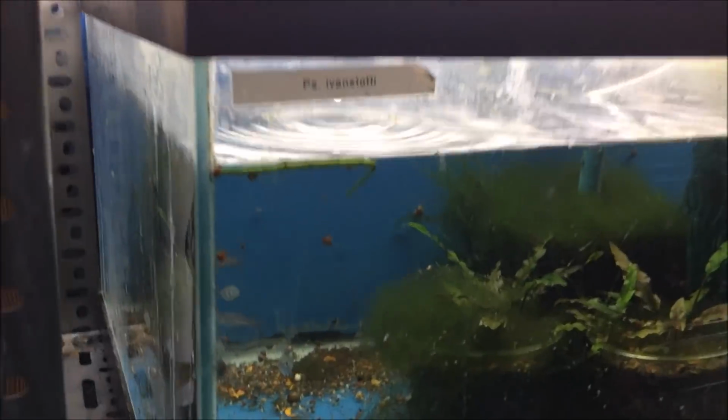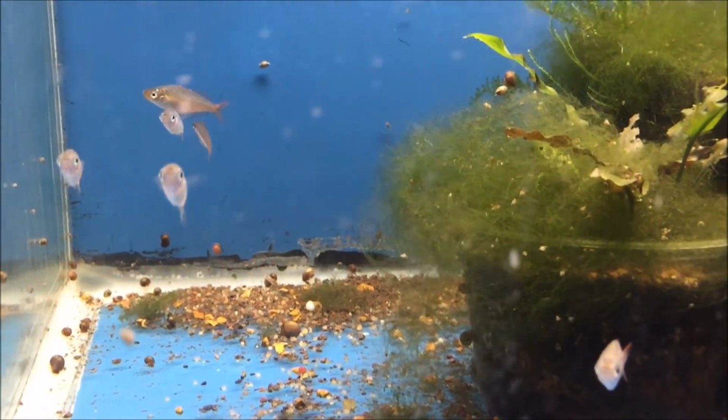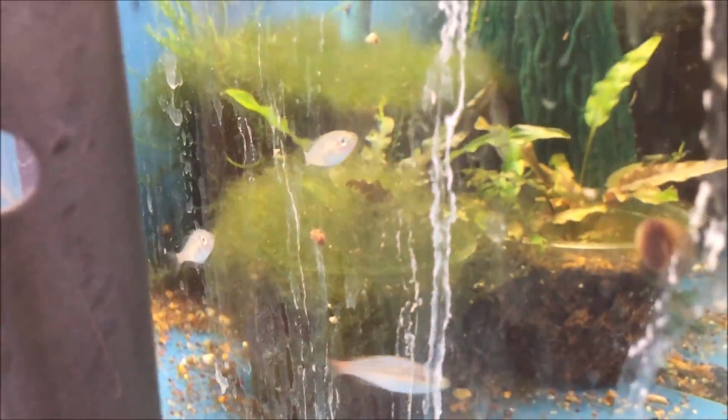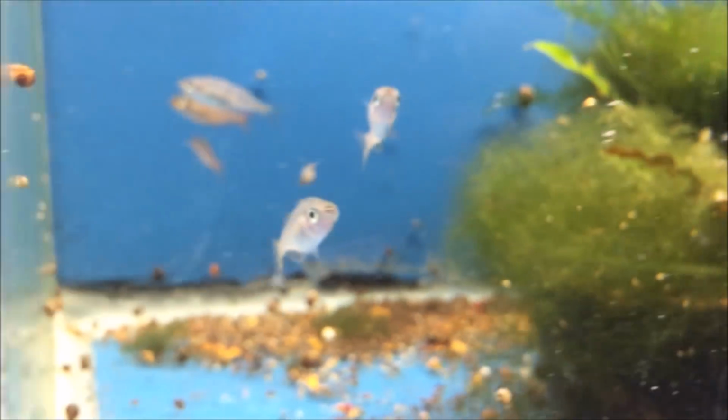And here are some young red laser rainbow fish. All right. The Wapongas. So far I haven't got any good eggs out of it. I'm getting eggs, but none of them have tied up.